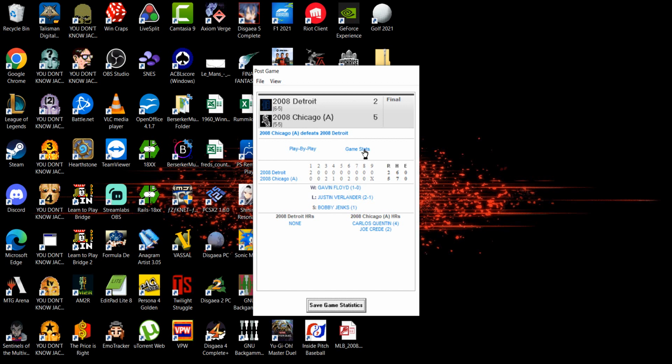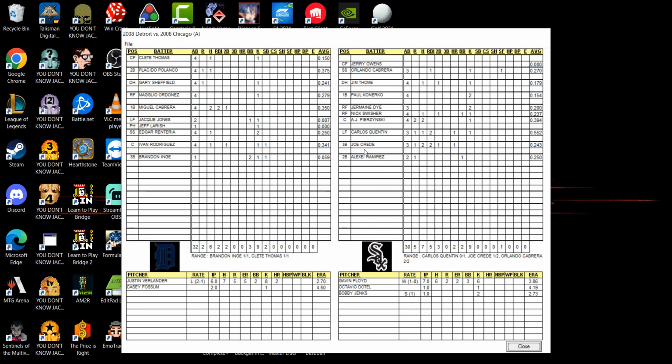So let's take a look at their stats. First of all, as you know, we start with the winning pitcher. Gavin Floyd went 7 innings, allowed 6 hits, 2 runs, 2 earned runs, 3 walks, 6 strikeouts, and an ERA of a 3.86. Justin Verlander, who picks up his 1st loss of the replay, went 6 innings, allowed 7 hits, 5 runs, 5 earned runs, 2 walks, 8 strikeouts, 2 home runs, an ERA of a 2.70. And Bobby Jenkins, who picks up the save, his first save of the replay, went 1 inning, allowed 2 strikeouts, an ERA of a 2.73.